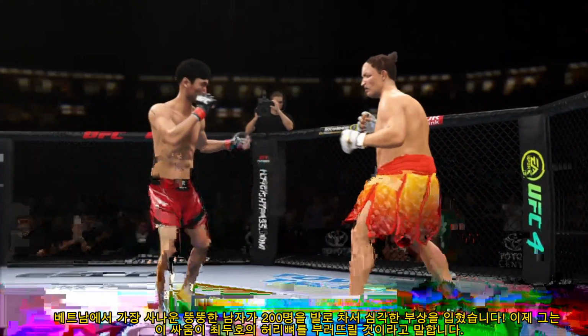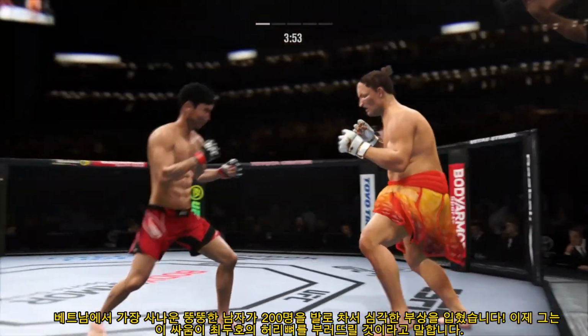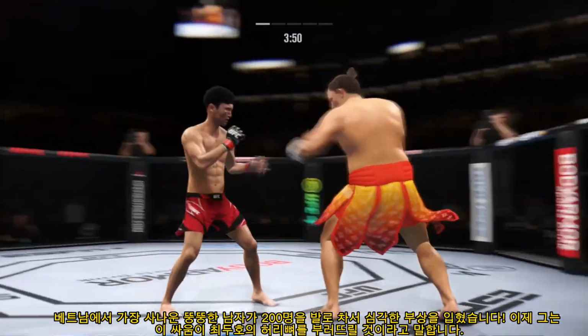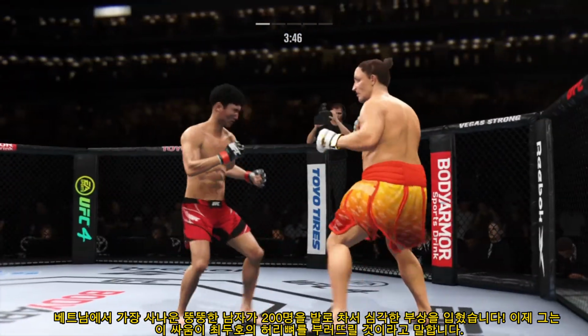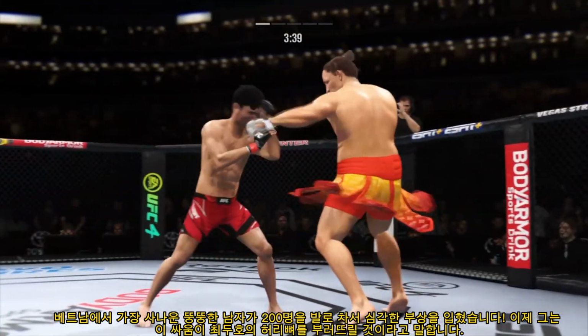Nice connection with a punch there. It's hard to recall a time in the past that his boxing looked this sharp. He's never looked this good. And everything's landing with so much power. He's got him in the clinch once again. Right hand punch from the clinch.